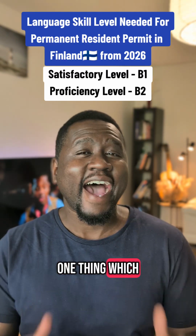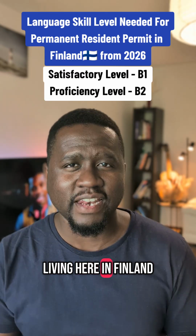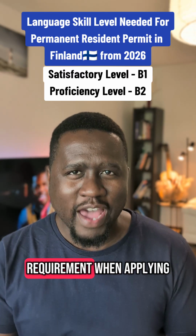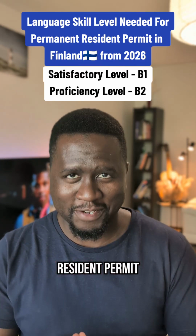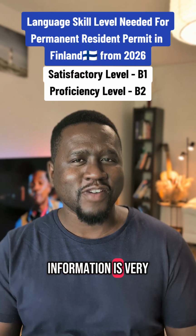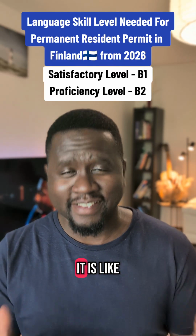One thing which has been baffling some of the immigrants who are currently living here in Finland is the language requirement when applying for a permanent resident permit. And if this information is very new to you, then I would like to break it down for you very briefly. It is like this.